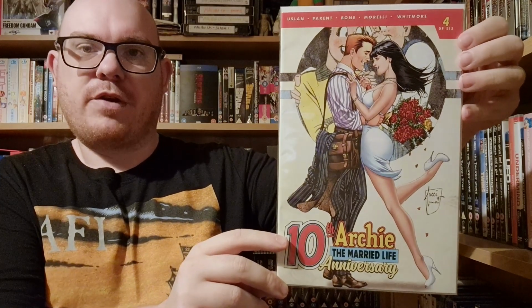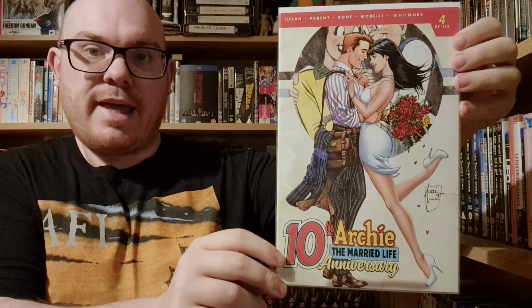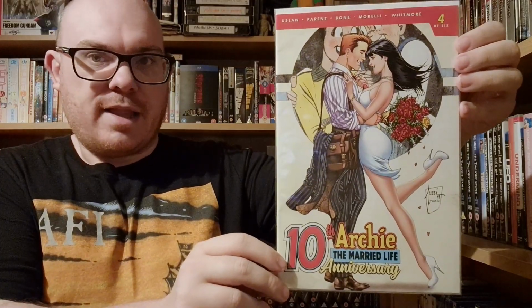Billy Tucci, before he launched She and really got into comics, was an illustrator for fashion. He was a fashion designer illustrator, and that really shows with these real world figures here. I just really love the way he has Archie and Veronica, the way they're looking at each other and the way they're dressed. It's a really cool cover and a really interesting style for the Archie characters, which I really like. So that's Billy Tucci's variant cover for Archie the Married Life number 4.